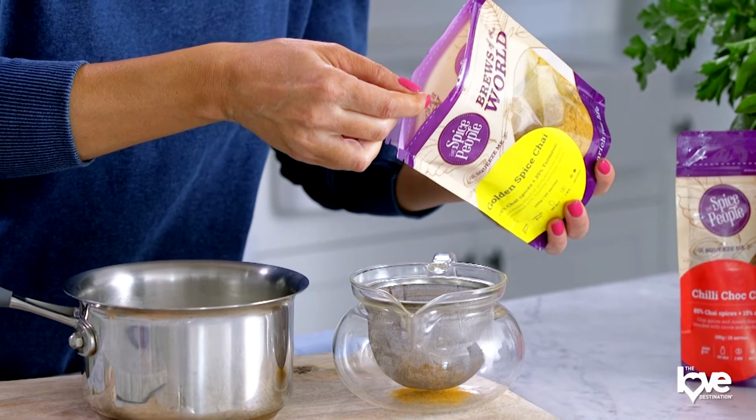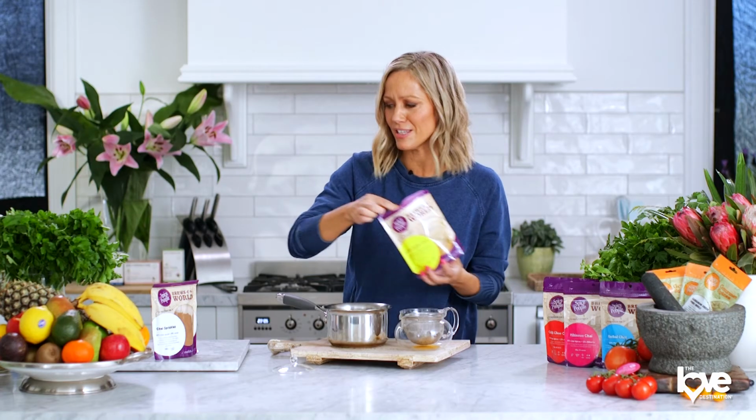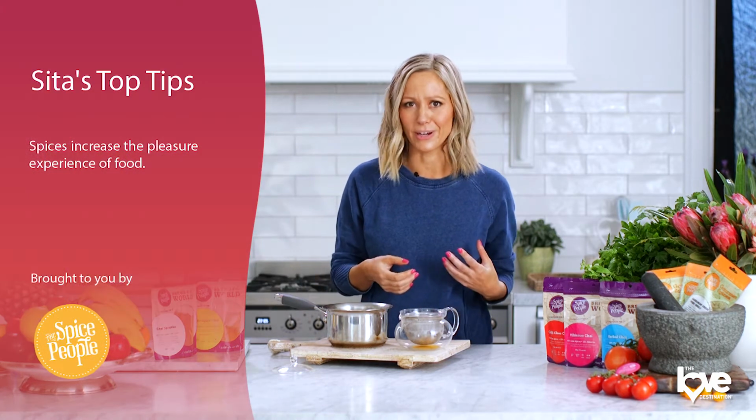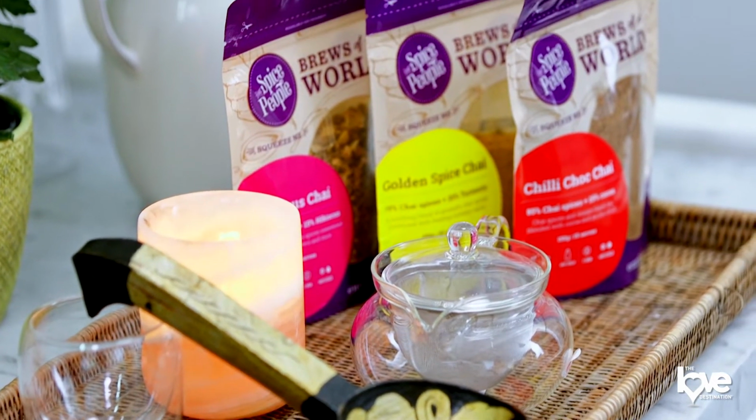It's just so nice to stimulate your senses with new flavors. I think that we get too much of a routine in our lives, and we just eat the same old boring ingredients, but it's good to sort of mix things up, and spices are the perfect way to do this.